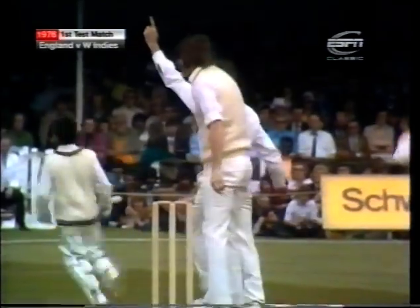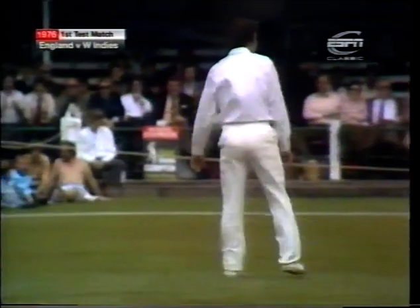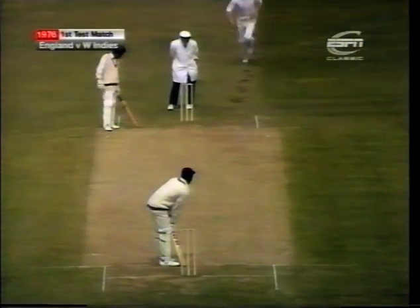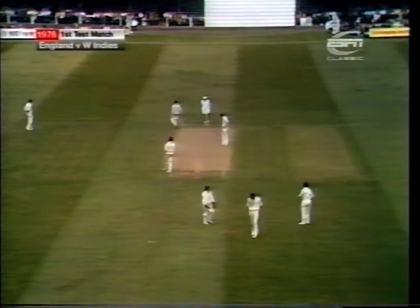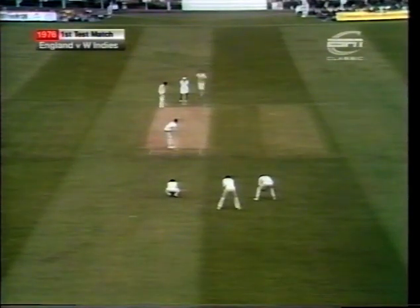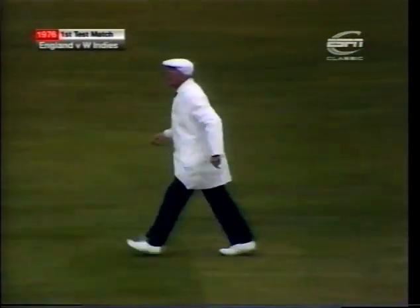Knott, nice piece of work in the field there, appealing and giving him out, but the umpire not agreeing with him. Alan Knott, the keeper, well known of course for his great speed between the wickets and showing how quickly he can move in the field there. And the old head went up there from Richards and wasn't very far away from bowling him. Chris Old to Viv Richards. No need to run for that either. Big gap through mid-on, over pitch ball, and Richards all the way through this innings has scarcely missed a half volley.